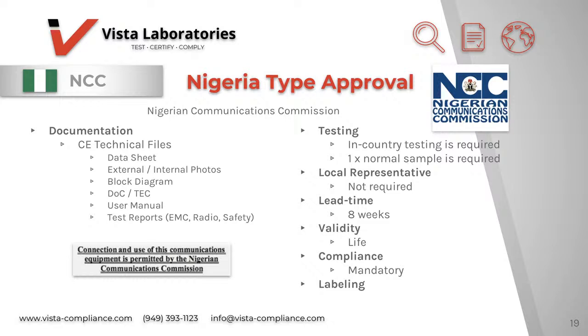Type approval applications through email are not accepted. The current policy for now is to only review applications that come through the Office of the Executive Vice Chairman. Also note that NCC does not return equipment samples.